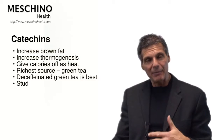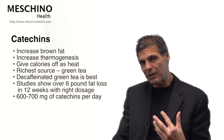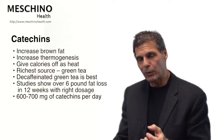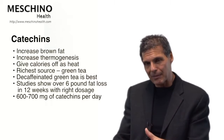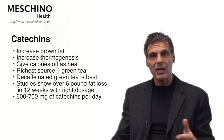The last one are these catechins that come from decaffeinated green tea. These catechin compounds from green tea have been shown to increase what's called the brown fat in the body. The brown fat in your body is the fat that just takes calories and burns them and gives them off to the environment as heat. A lot of people who are overweight, their brown fat is sort of switched off. So they don't burn calories in a steady state and just give it off to the environment as heat. They tend to conserve those calories, so it's easier to gain weight.